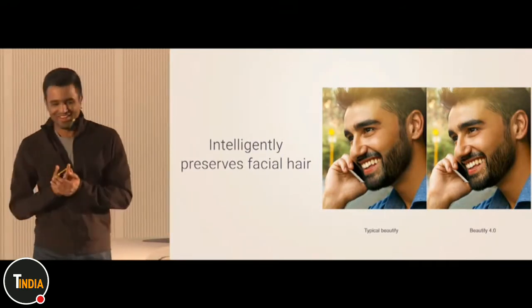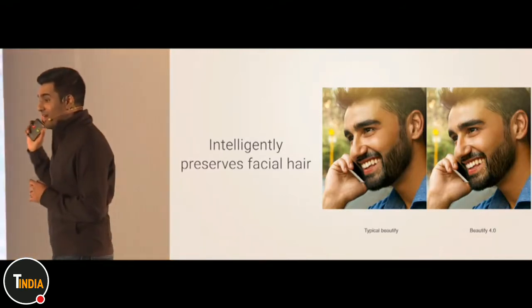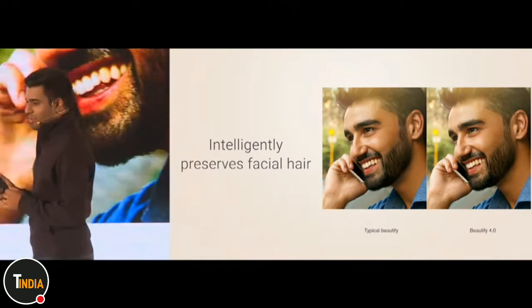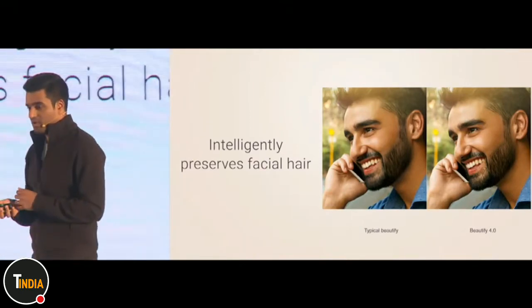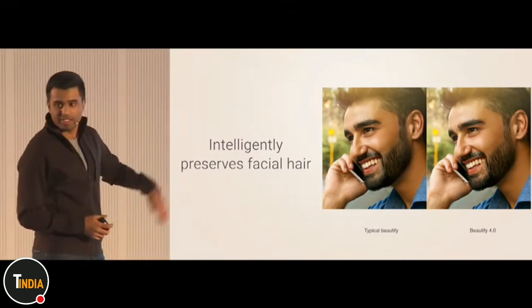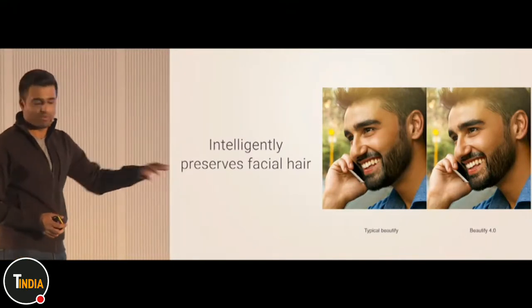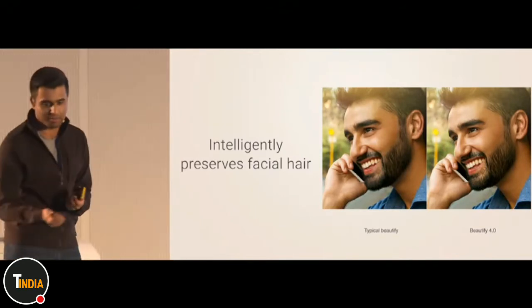I think this one is also quite interesting. So because we trained this on faces of Indian men, we were able to tune it to preserve details of facial hair as well. So again, if you look at the typical algorithm, there's no detail in the beard. But if you compare it with Beautify 4.0, you can see individual details, hairs on his beard.